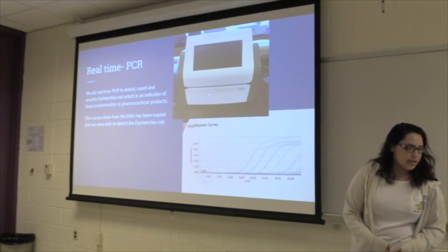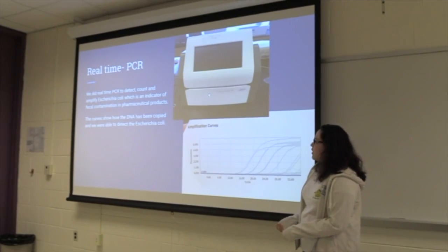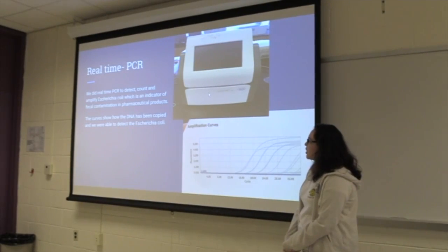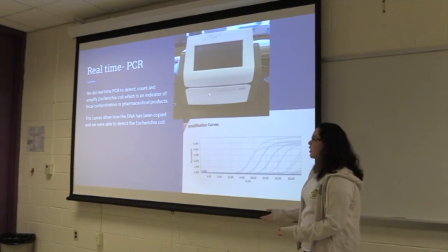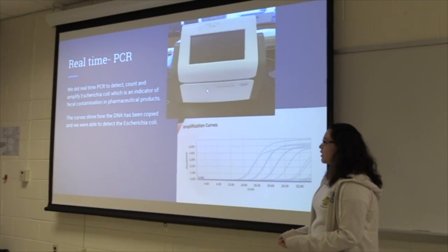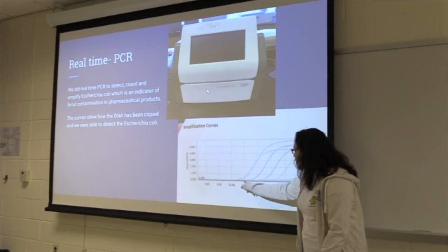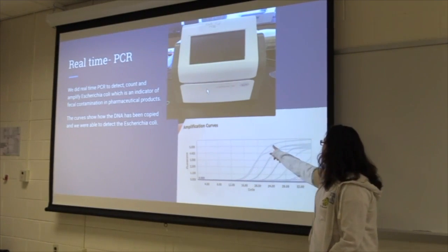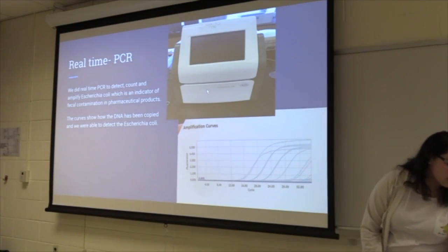Then we also have a real-time PCR, which we're using for our environmental portion of it. Another thing that we do with this is for the fecal. So real-time PCR detects, counts, and amplifies the E. coli, which is an indicator of fecal contamination in pharmaceutical products. Like here we can see by cycle 16, or somewhere around cycle 14, where the E. coli is present inside a sample.